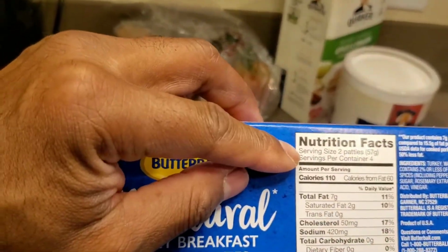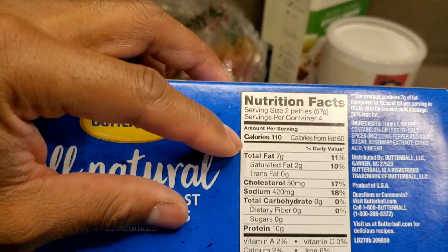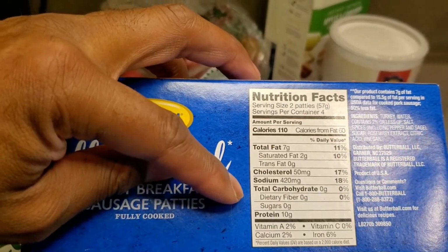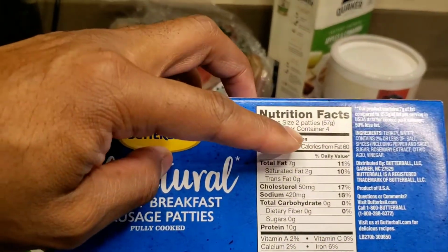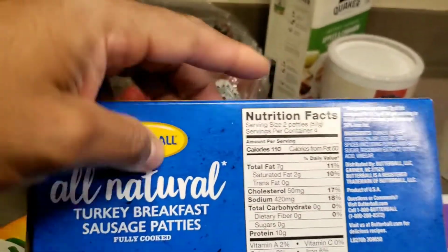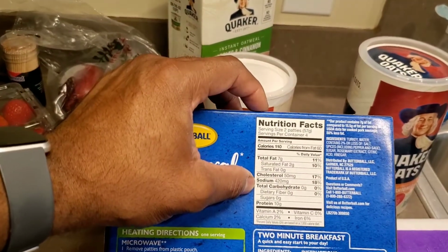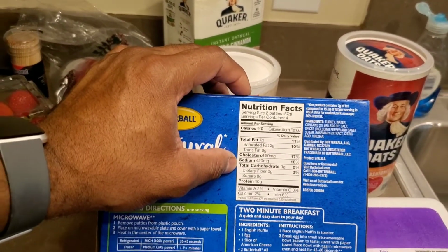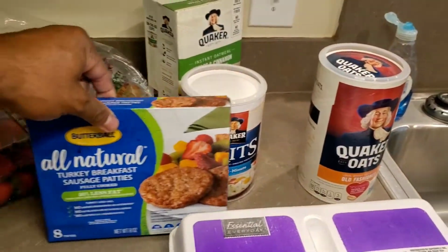So if you look up here, it says serving size is 2 patties. That means for 2 patties, this is what you're actually taking in. Some people are like, well, I can have 4 because 4 is in the box. If you're going to have 4, the calories from fat is going to be 6 times 2, so pay attention to it. That's going to raise your amount of sodium. It says right here 420 milligrams of sodium for 2 of these patties. So if you're looking at trying to eat a little healthier, I highly recommend we look at reducing the salt in your food.